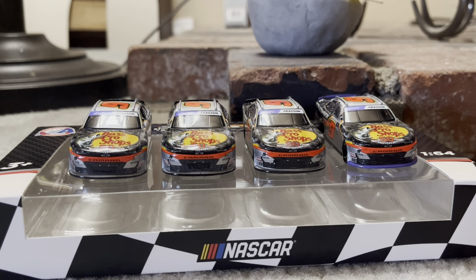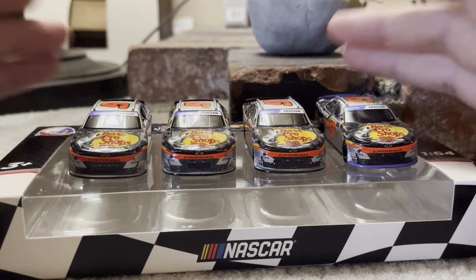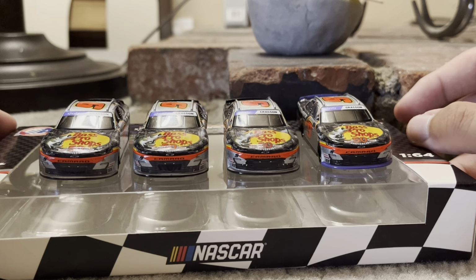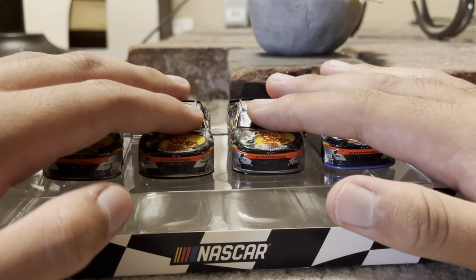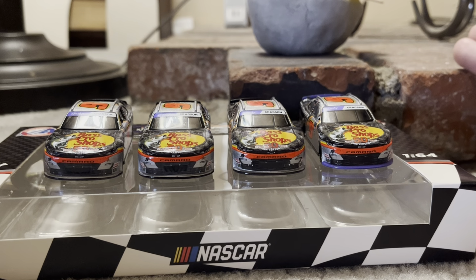But the reason why I really got this is just because I like this idea of all these cars in one pack. Kind of reminds me of the Kyle Busch one, but what makes the Kyle Busch one a bit more special, in my opinion, was the fact that they're all exclusives. These are not all exclusives. You can pretty much pick all these up. And I do think some completionists are probably going to get all of them. But I've got to really say, if you're not really a Noah Gragson fan, I really wouldn't pick this up.